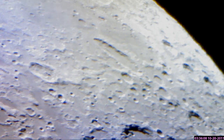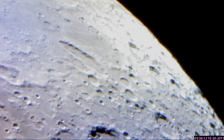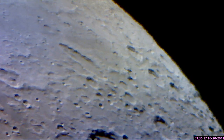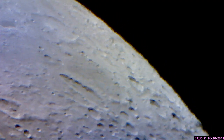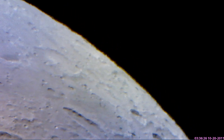Zillions and zillions and zillions of craters, guys. Again, drop the exposure down. Continue our survey. Sometimes you get on the moon and you just don't know what to expect, and you have to decide whether to use a moon filter or not.